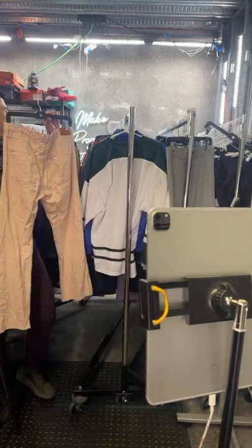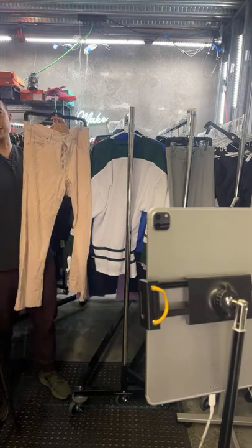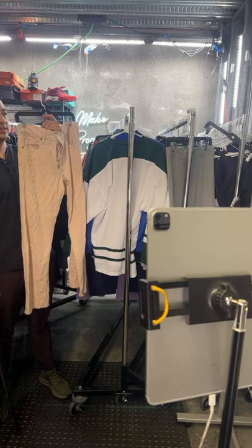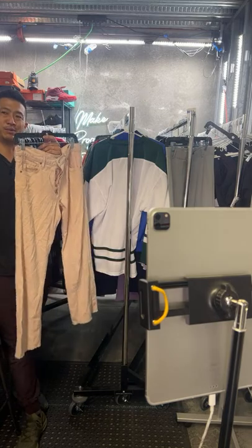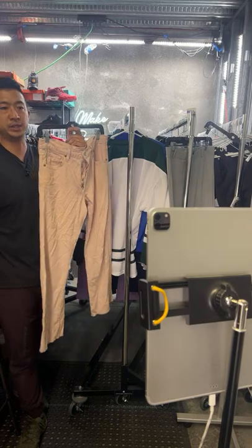Any XL? I have lots of XL. So guys, I apologize. Normally I preload everything into the stream, but today I only had limited time. So I'm just going to be running through these, and I'll show you guys, and I'll ship everything by tomorrow. We try to ship same day, but sometimes it's tomorrow.